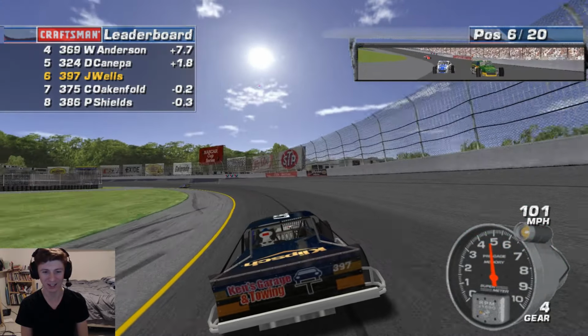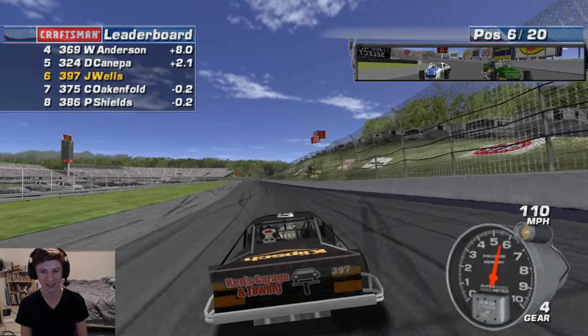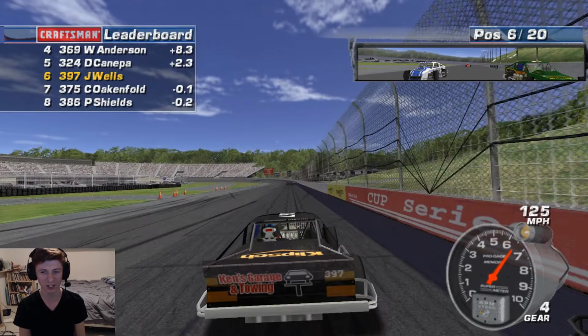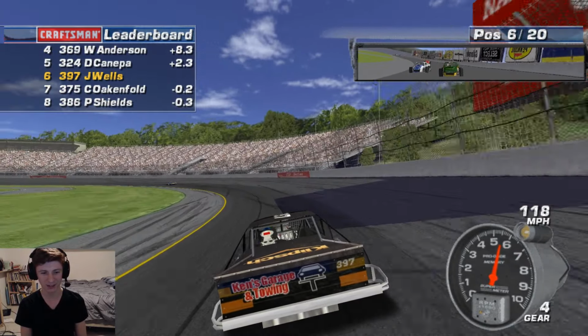Look at us send it on the entry. That should be enough now for us to hold them off on the exit. So we're gonna go high to block Oakenfold. We're gonna park in the middle to block Shields. And we are clear up in 6th place.